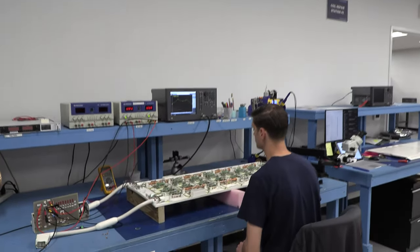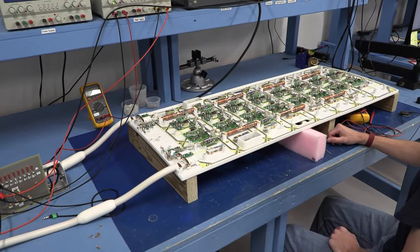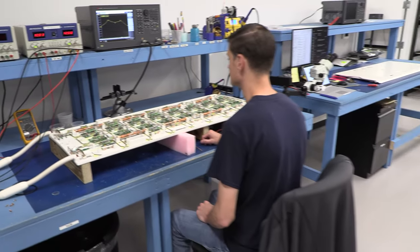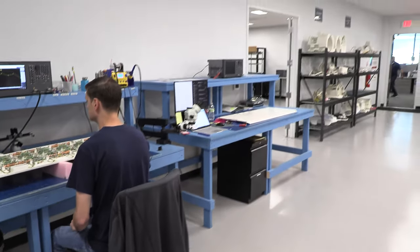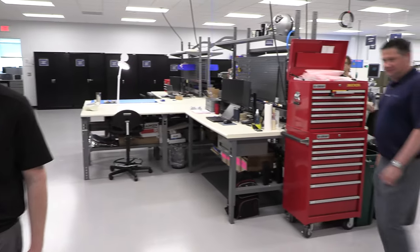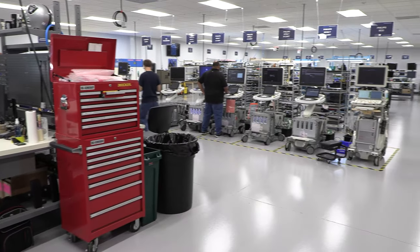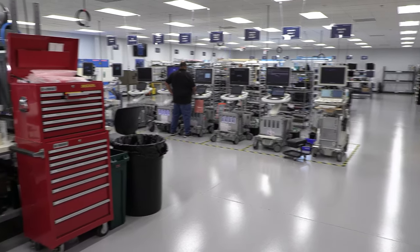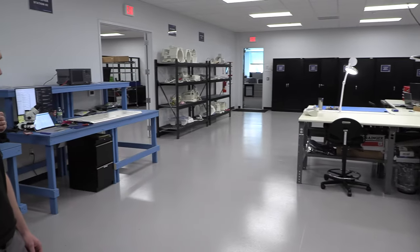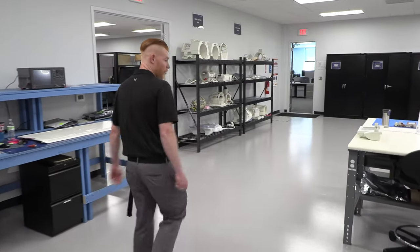Mm-hmm. Can you see how complex some of this stuff really is? That is so cool. Wow, that's a big lab. And this is just part of your lab. I see some stuff going on over there. So you have more engineers. Yeah, we can take a walk next door.